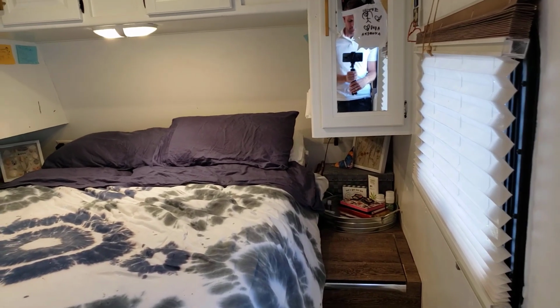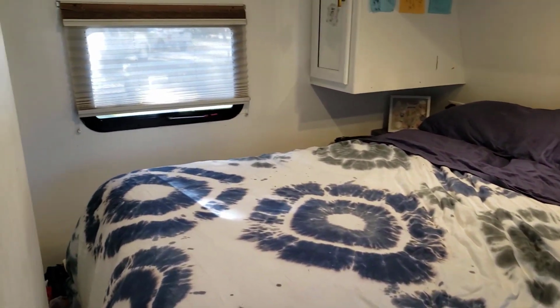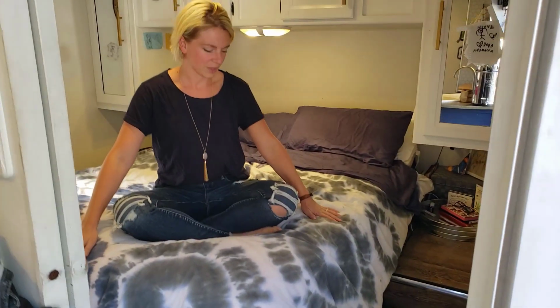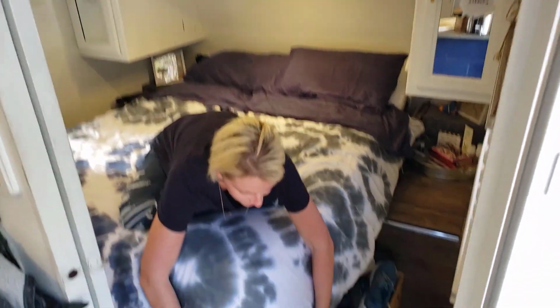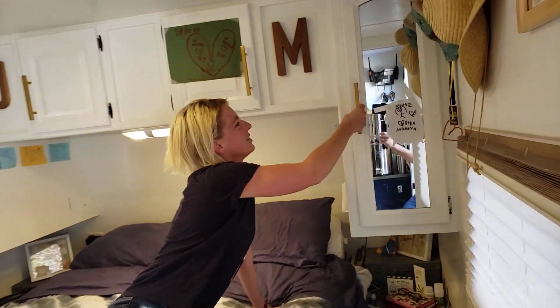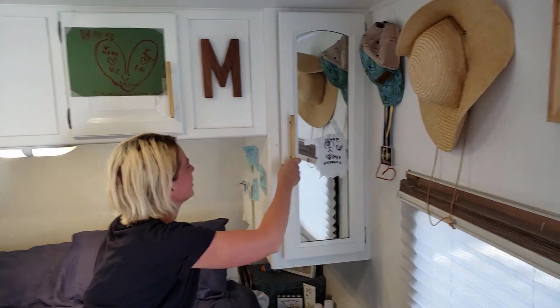So this is room 1 on our RV tour. This is our bed. We replaced it with a queen size bed. Normally RV beds are even smaller than this. We've got storage underneath it for all of the stuff we barely ever use. This is our closet, teeny tiny closet. We had to downsize a lot when we moved into the RV.